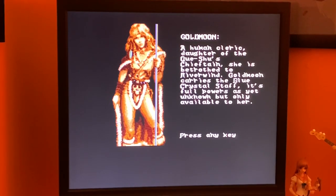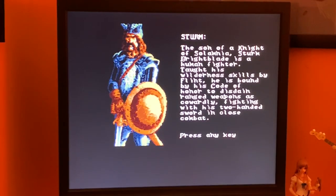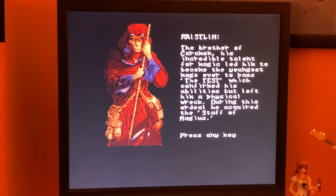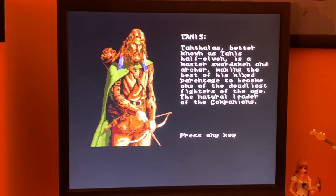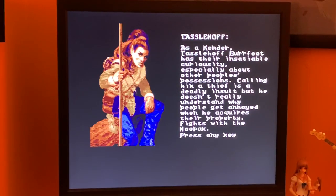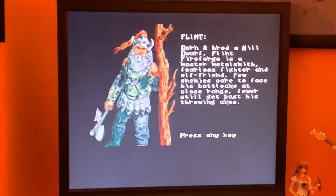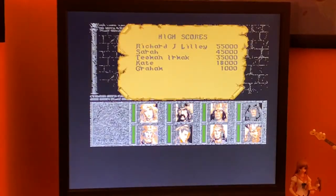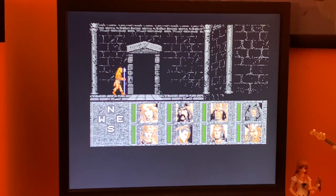So we've got the same intro to the characters again. But this time they're in colour, not monochrome. I would expect them to be a little bit better. Well, this is a bit different. So here we are, all prepared to enter. Well, I didn't have much time to prepare, did I? But anyway, high scores. I'm not interested in high scores. So pretty much the same sort of screen layout.